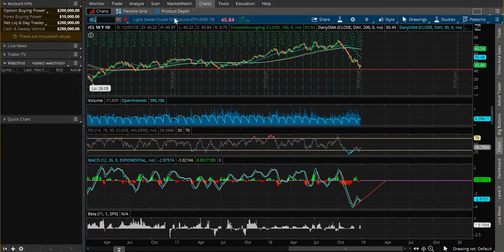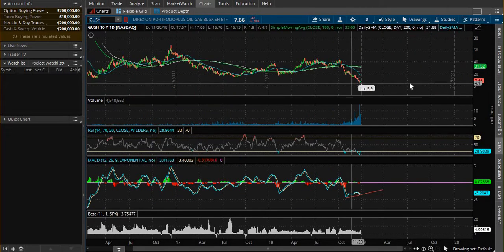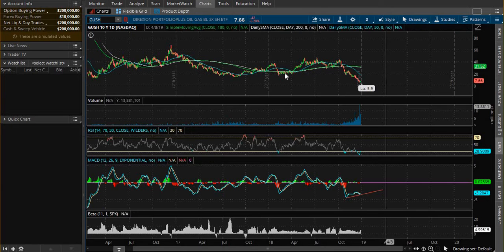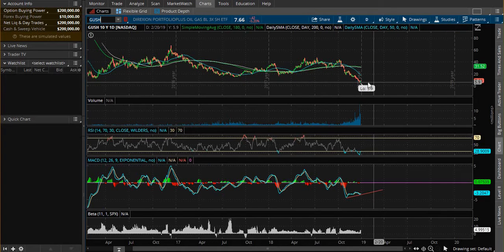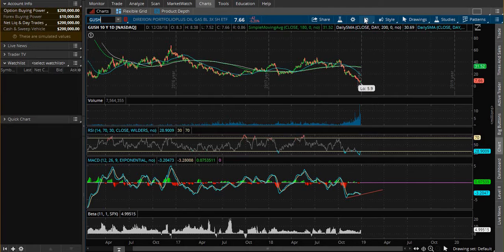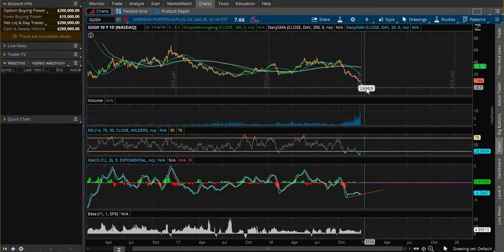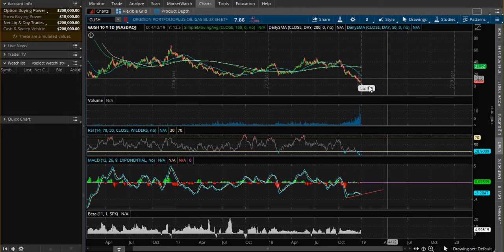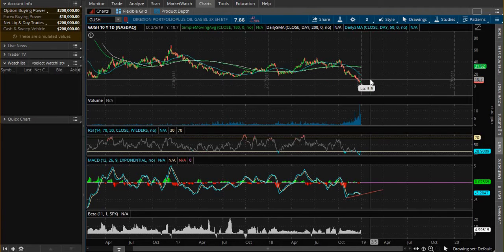So one heavily traded oil ETF that we can look at, or oil and gas rather, is GUSH, ticker symbol GUSH. So let's take a look at ticker symbol GUSH as a swing trade setup. As we can see here, GUSH is now sitting at a low over the last 10-year one-day chart. It has shown a low right now of 5.9 just a couple days ago on the 10-year one-day chart. So that means over the last 10 years, we hit a low price point of 5.9.